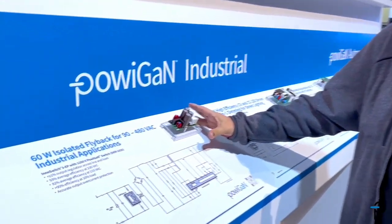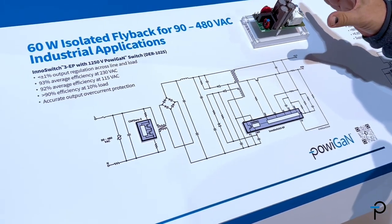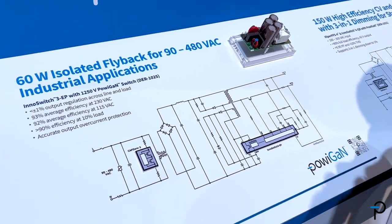All right, one of the things that's really exciting for us is 1250 volt GaN. We introduced it last year. This is a new reference design looking at high voltage industrial applications. This goes up to 448 VAC using a single flyback transistor. That is a power GaN switch.